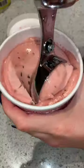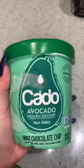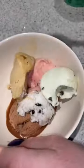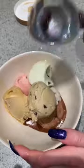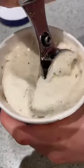Next was cherry amaretto with dark chocolate flakes. There was also salted caramel with caramel swirls, mint chocolate chip with tons of dark chocolate chips, java chip with creamy coffee and chocolate flakes, simply lemon with zesty lemon and creamy avocado, and vanilla bean, a creamy vanilla flavor with vanilla specks.